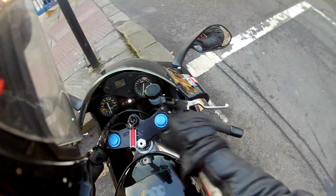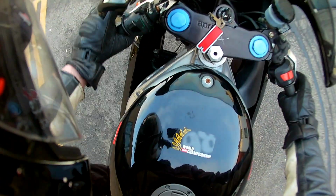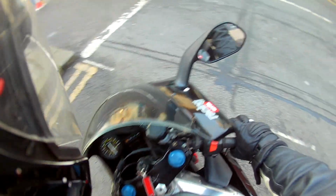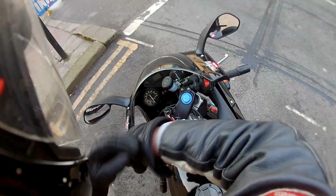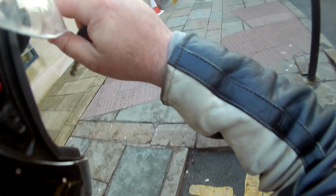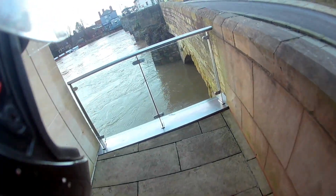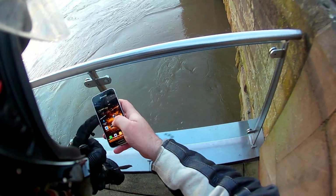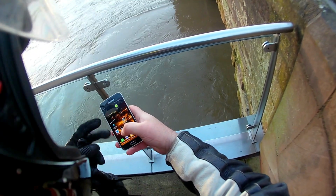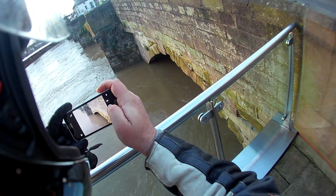I'm just pulling up at the old bridge to check the water level. At time of editing, which is 9:58, the river height is 4.7 meters, so it's dropped quite a bit. As you can see, it's dropped a lot. Yesterday I could barely see the arches. I'm just taking a thumbnail for the video.